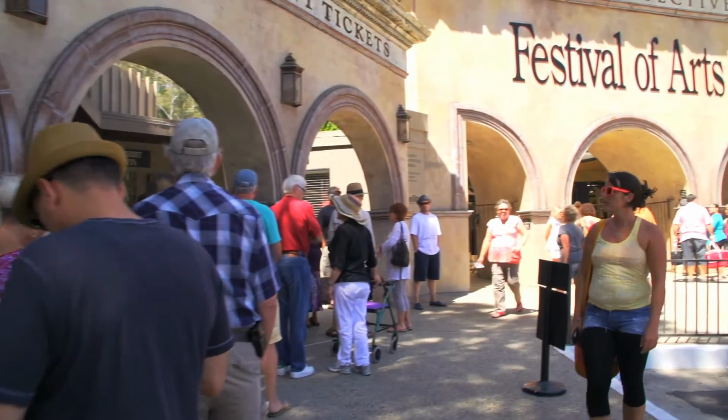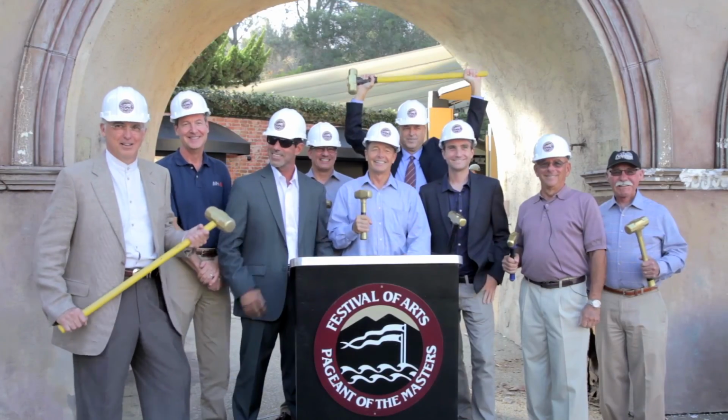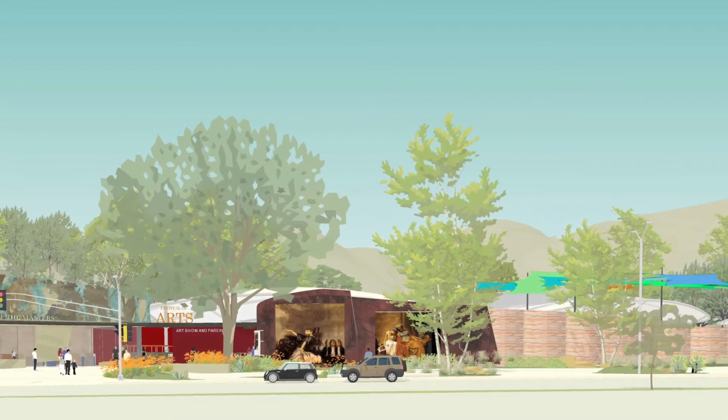I've been president of the Festival of Arts for the past 5 years, and during that period we've done all of the major design work on this facade, as well as getting the entitlements from the city and then executing the design.